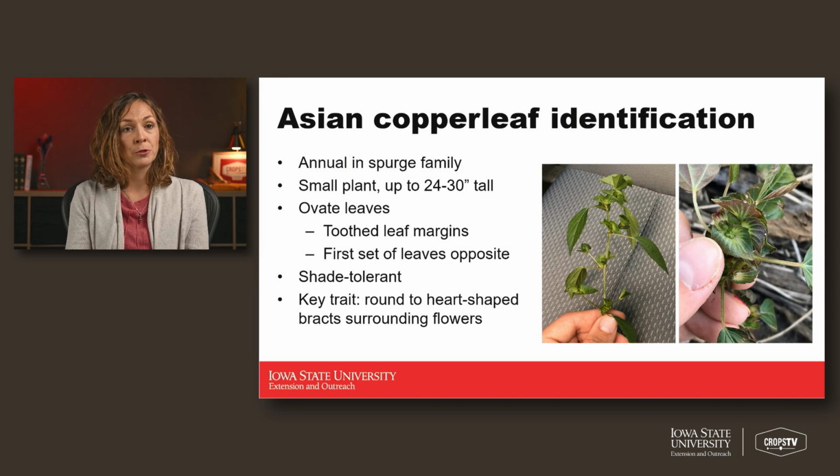Many spurges produce a milky sap, but the copperleafs actually do not. So if you split the stem, it won't have that milky sap. These are generally small plants. They don't typically grow much more than a couple feet tall, maybe up to 2.5 feet tall. When they are under a crop canopy, they are typically going to be much smaller.